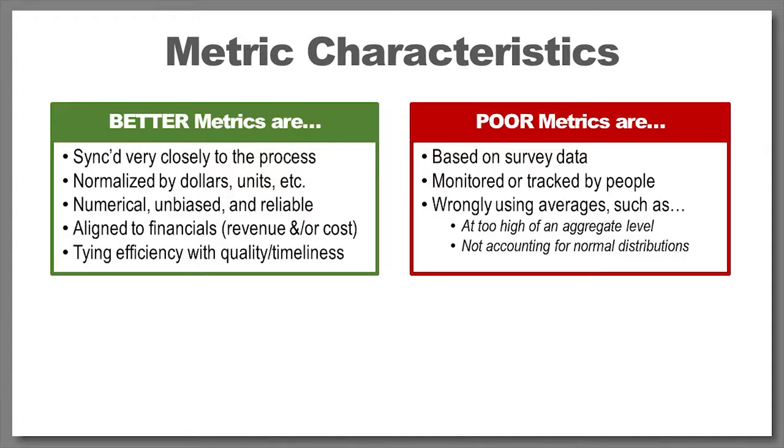It should be normalized by dollars or units. In the example of call centers, it'd be down to the call level, or something normalized so that you don't have false positives or false negatives in your interpretation of the metric. It should be numerical, because you can do a lot more statistical analysis using numerical data, not subjective, discrete data. It should be unbiased and very reliable too. It should also be aligned to your financials, where you can tie revenue and cost to it to some degree, as well as the efficiency side being tied to quality and timeliness.